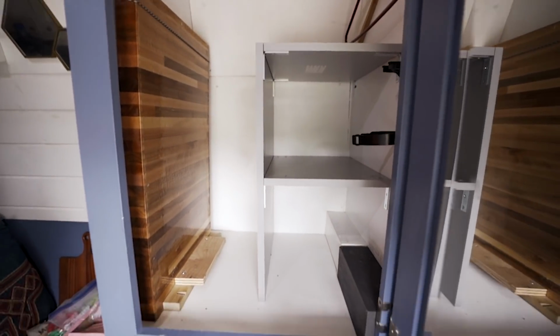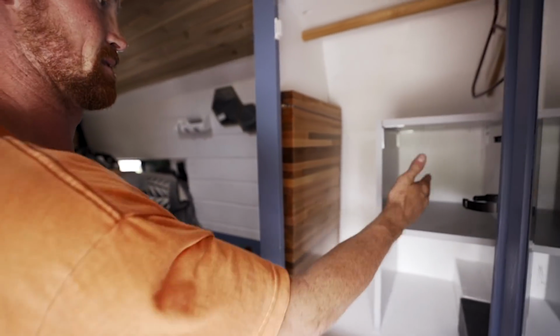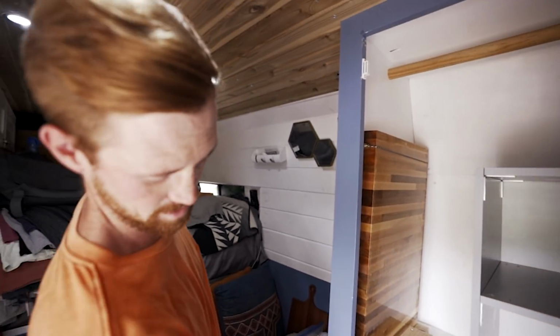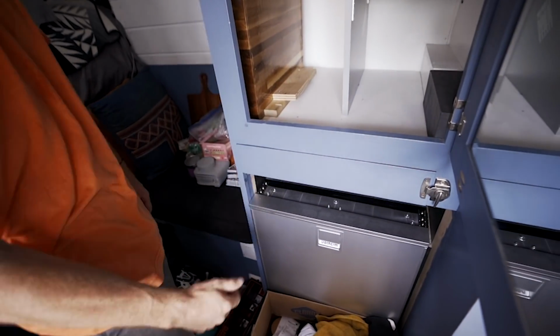Step one is done. Sweating through my shirt. It's super hot and humid. I think it's like 99 today. Really hot. Yeah, this is the base shelf. Now we got to do one more shelf on top of it, and then something with that space there.